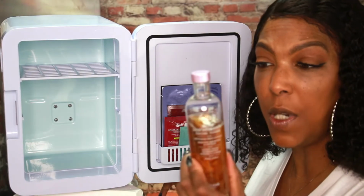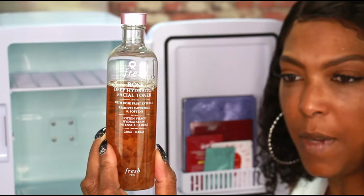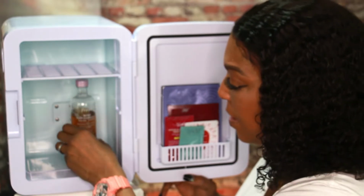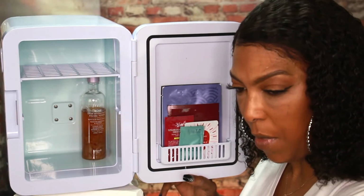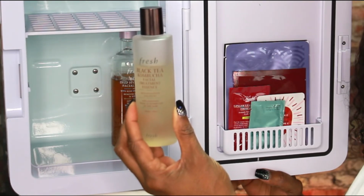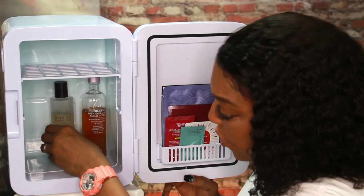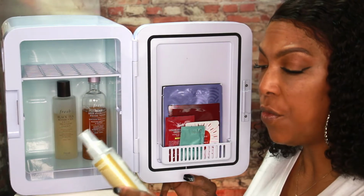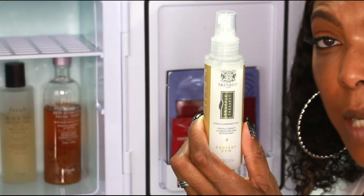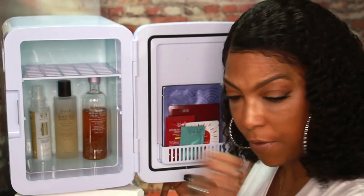This size product is one of the main reasons why I went ahead and removed that second shelf out of here. This is my Fresh Rose Deep Hydration Facial Toner. So I'm going to add this into my skincare fridge here. I'm also going to add another item from Fresh here. This is my black tea kombucha essence oil. So I'm going to put this in this fridge as well. I also have this Radiant Dew Mist. This is from Skin & Co. This is an item that came in one of my Boxy Luxe boxes. So I'm going to add this into this skincare fridge.